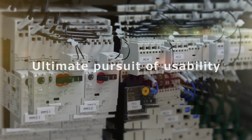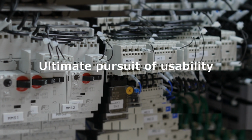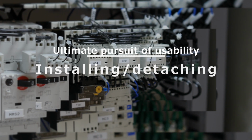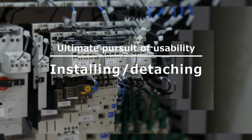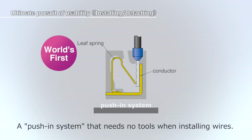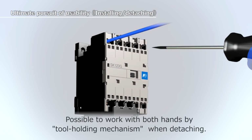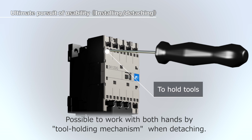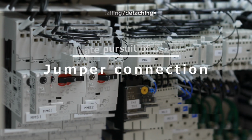In addition, all of the equipment developed for the current lineup integrates a unique design that pursues ease of use. Designed for installation and detaching of wires. There is a push-in system when installing wires that does not require tools. There is also a tool holding mechanism to hold tools so that users can operate with both hands.